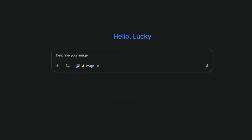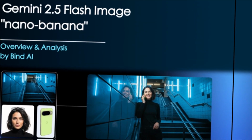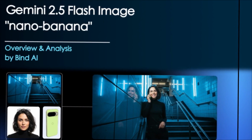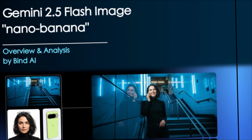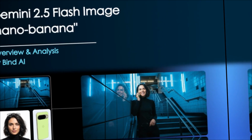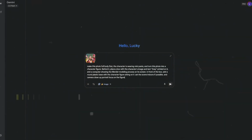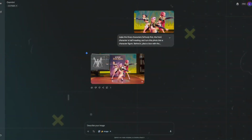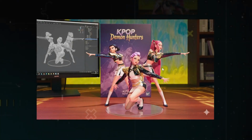What makes it special is conversational editing. You can literally tell it in plain English what to change, like make the background brighter, or add a cat sitting on the sofa, and it'll do it, without destroying the rest of the picture. But that's not all. It can mix multiple images together, keep characters consistent across scenes, and even add clear, readable text inside an image. For creatives, this is a total game changer.